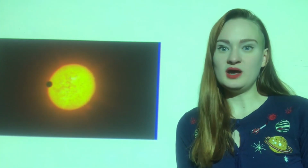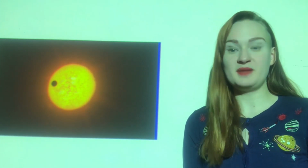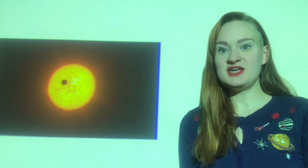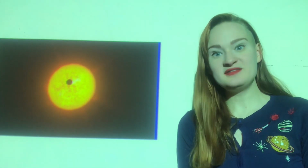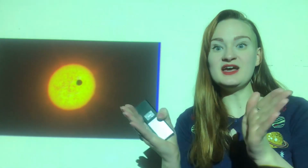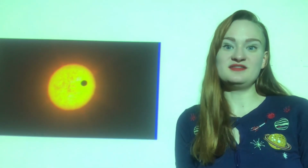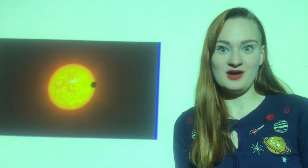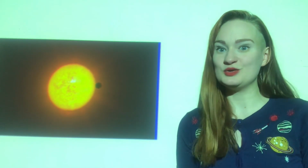We can learn a lot about an exoplanet based on this method, because as it transits in front of the star, we can actually take a look at the light that passes through the atmosphere of the planet through something called spectroscopy and split the light up like a prism into its different components, and through this learn what elements that it's made out of, like carbon, as we were talking about before.